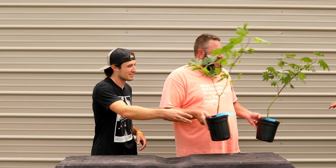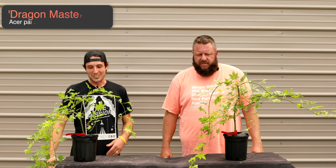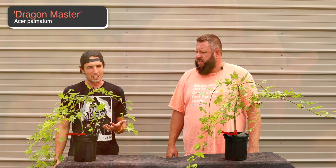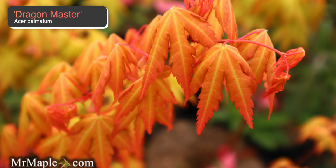No doubt. Grab your Emmett's Pumpkin today. They're coming back to the 10 at 10. All right, Dylan, what do we got next on the table? We've got Dragon Master. It's another introduction from us here at Mr. Maple. Another palmate weeper. It's got a golden yellow color to it and is one of the first trees that really caught my eye here at Mr. Maple. I love this for its yellow.